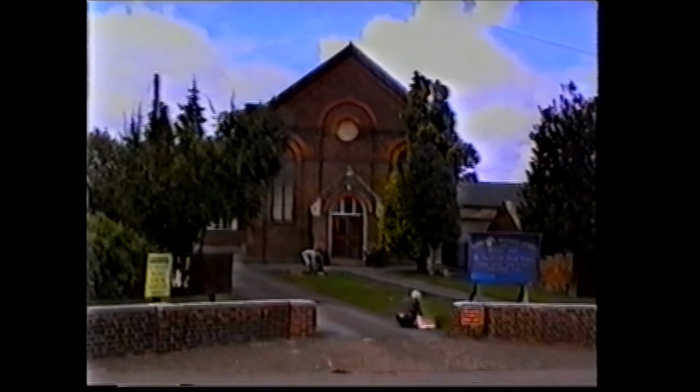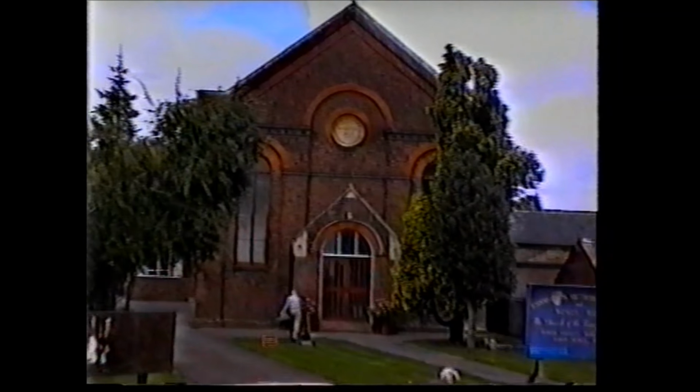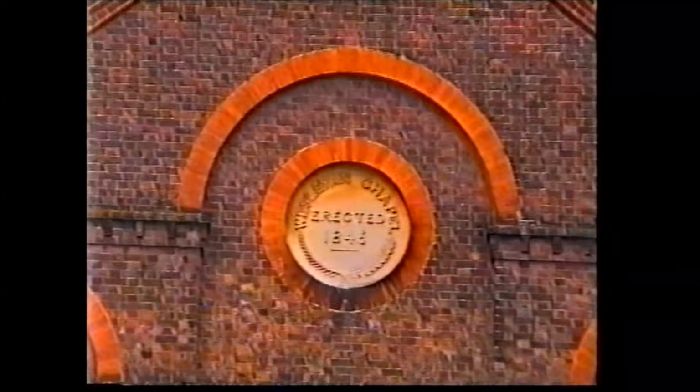Returning along the High Street, we reached the Wesleyan Chapel. Built in 1846. The interior is impressive and with a quiet dignity.